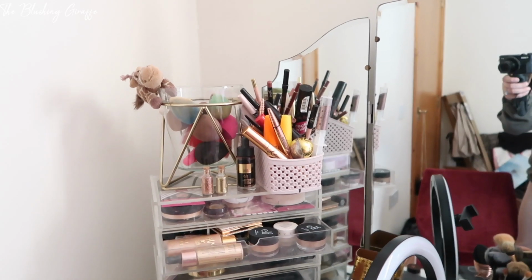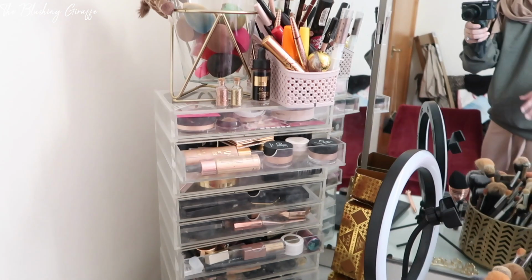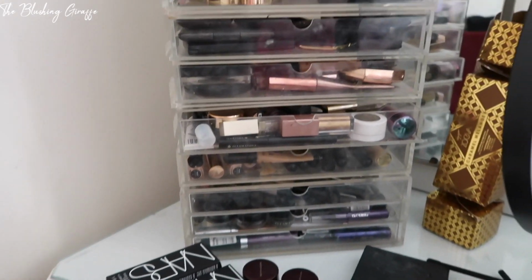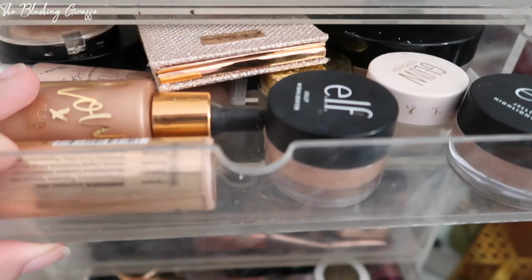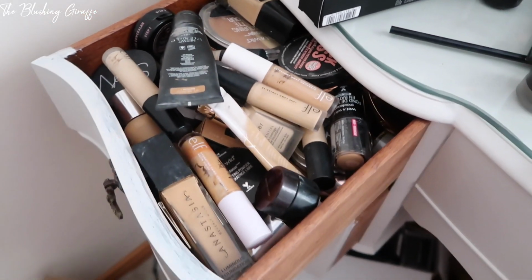My main things today are to tackle my foundation and powder collection and do a declutter, which is what this video is about. So let me give you an overview of this area. This is my Muji storage. I've had this for years and years. I will eventually get around to decluttering most of the stuff. I've realised I really need to declutter my highlighters. This whole unit needs a good clean as well. But this is what we're working with today.